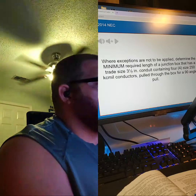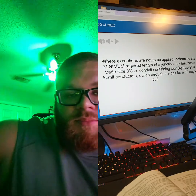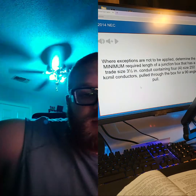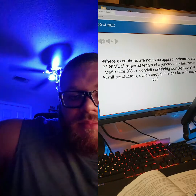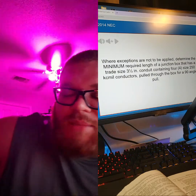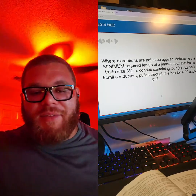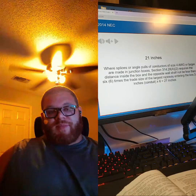So what's that? That's 21. 3 plus 21. Yeah, 18, 19, 20, 21. Yeah, exactly. So you need a 20, but you've got to find a standard size, right? Determine the minimum required length of a junction box. Well, See, minimum required length. Yeah, the minimum required length will be 21, but you would probably not have a 21. It would probably be a 24 by 24. Yeah, let's see what it says. 24 by 24. 21, perfect.